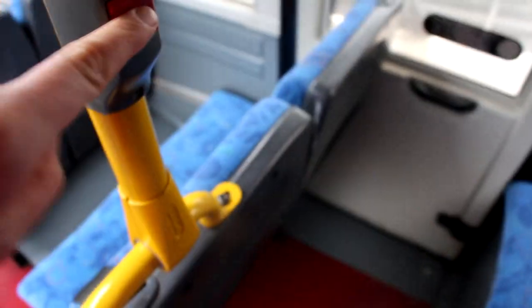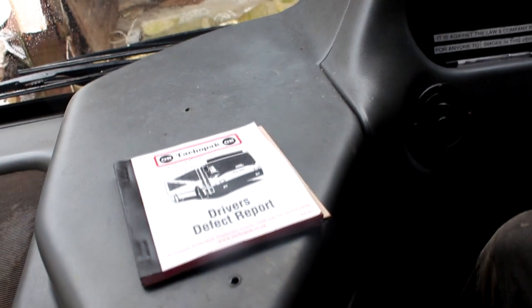Guys, we're on an old bus right now. I have no idea how old this bus is, but we're on it. Does it still work? No. First aid kit, still there. Small paper, January 2020, recently put there.